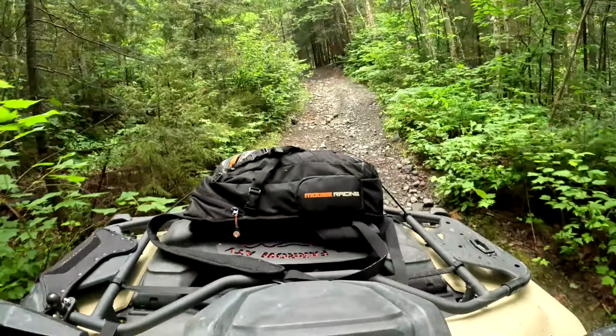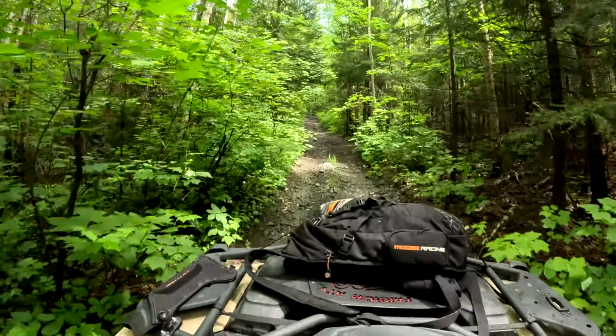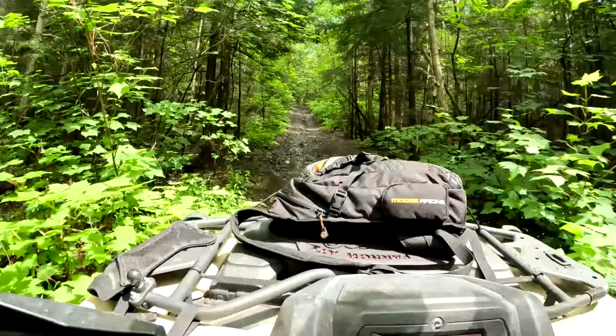Nasty. Hit a logging area. Oh, there's the tower over there. Oh, open this thing. Hoping this road loops around and they haven't destroyed it.